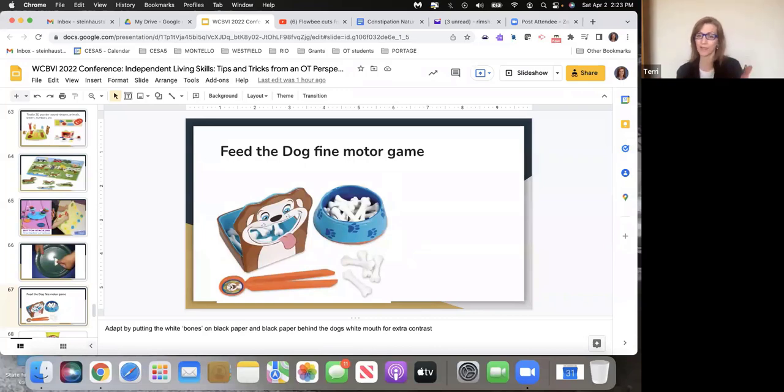Or I would put a black piece of paper behind the dog. So when you're pushing it through that white mouth, you kind of can see that opening a little bit more and then it can go through with the paper. And then you're working on pincer grasp. You can even use your fingers to start and then move to this as they get a little bit older. Or you could color the bones black. That would be another idea.